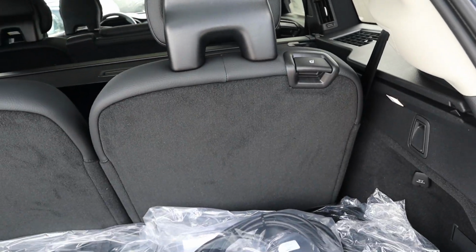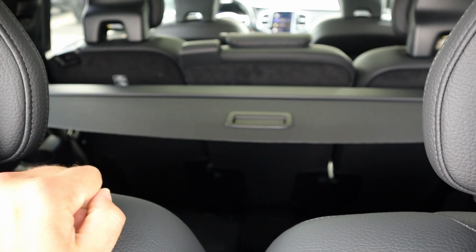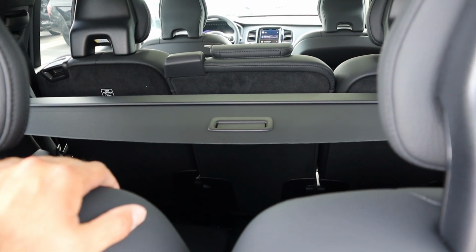You can throw the third row down if you want more storage space, and you can see the cargo cover there that's put in. So obviously if you have the third row down, then you can put the cargo cover further back so then you have more of your cargo covered. That was kind of random to say.